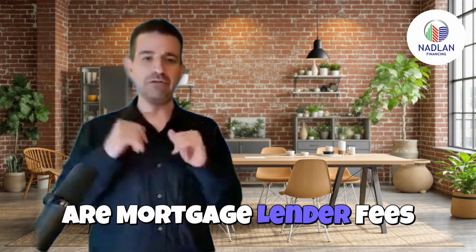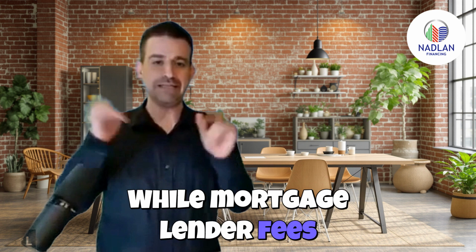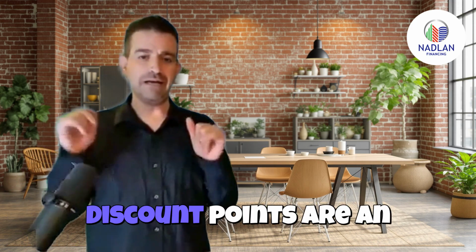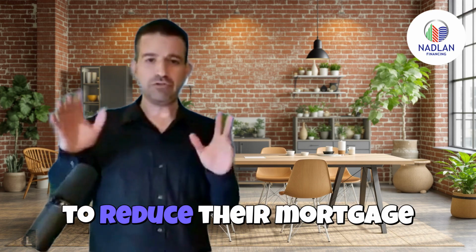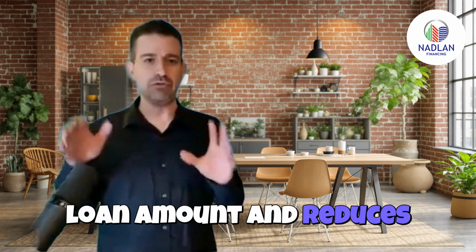Are mortgage lender fees the same as discount points? While mortgage lender fees and discount points may sound similar, they differ in purpose and optionality. Discount points are an optional form of lender fee, and they allow borrowers to pay upfront to reduce their mortgage interest rate. One discount point typically costs 1% of the loan amount and reduces the interest rate by 0.25%.